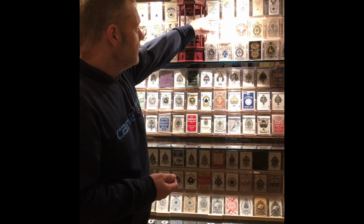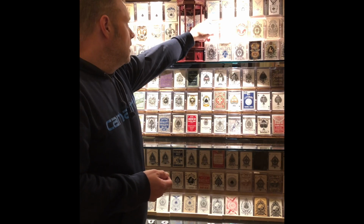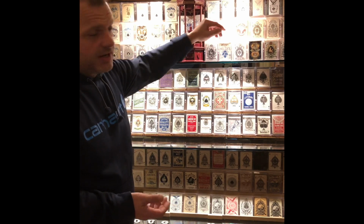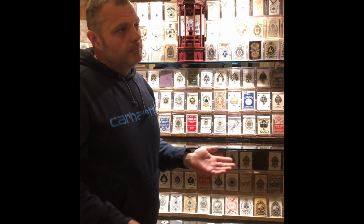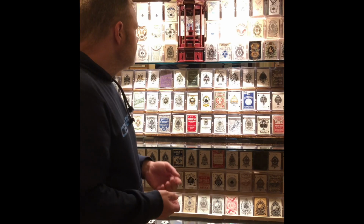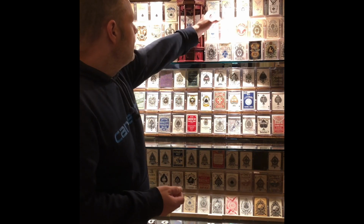This is L.I. Cohen up here. He's the forefather of playing cards, basically because in 1835 he invented a four-color printing press that could make all of these wonderful designs possible. Before that, playing cards were basically made with wood blocks and stencils, and they were hand colored and whatnot. So his invention really changed the game of playing cards.